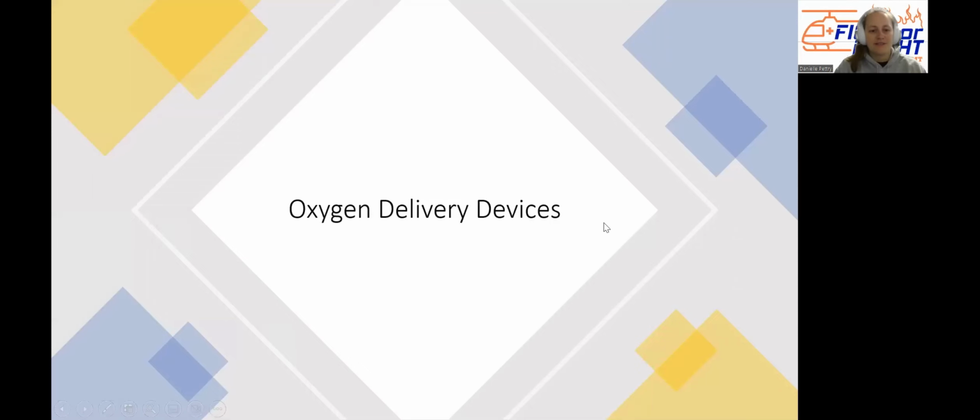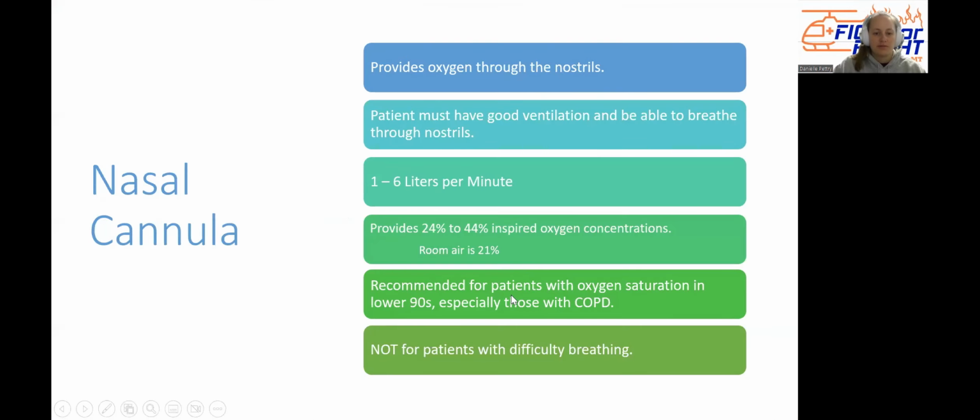All right, as promised, let's talk about some oxygen delivery devices that we can use to actually give a patient oxygen. So, what are our options here? Well, nasal cannula is going to provide oxygen through the nostrils. Now, to use a nasal cannula on somebody, they must have good ventilation, be able to breathe on their own, and be able to breathe through their nostrils.